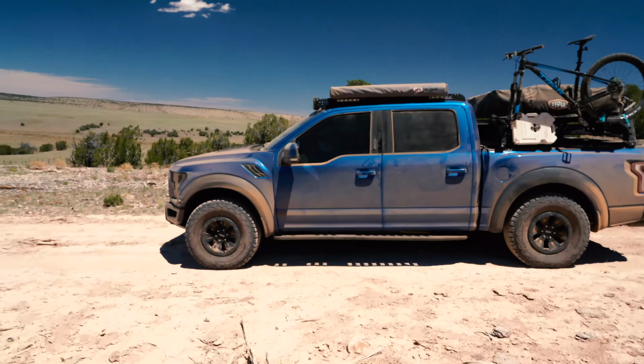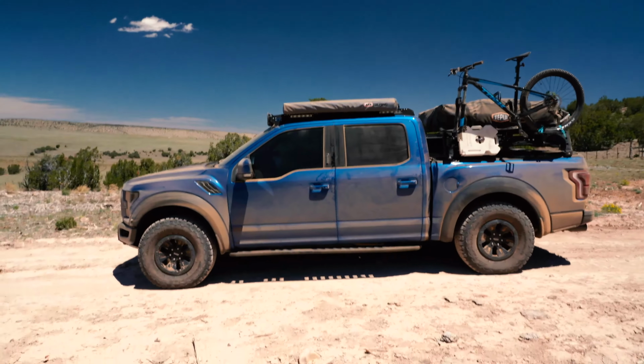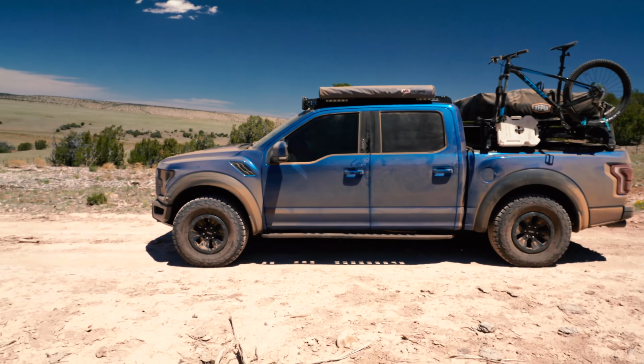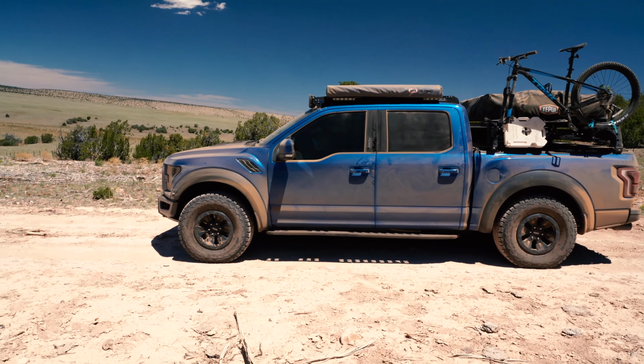Okay, in the bright sun here on the side of the truck, you can tell it is a little dusty in Arizona. So in the comments below, please tell me, is the truck better looking clean or dirty?